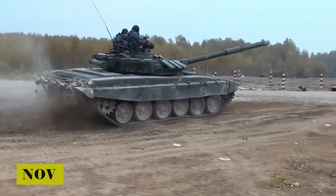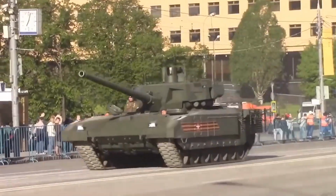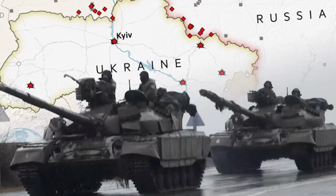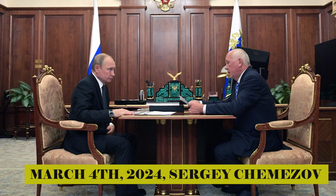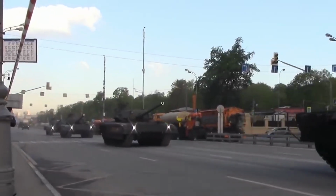Am I right? In November 2022, word got out that the whole T-14 Armata program hit a speed bump. The Russian invasion of Ukraine threw a wrench into their plans, forcing them to shuffle around some cash for urgent needs. But fear not, because on March 4th, 2024, Sergei Kemzov declared that the T-14 Armata officially joined the ranks of the Russian armed forces.